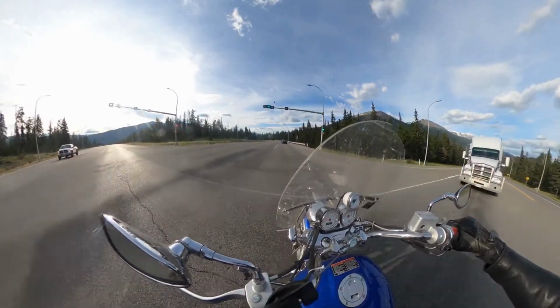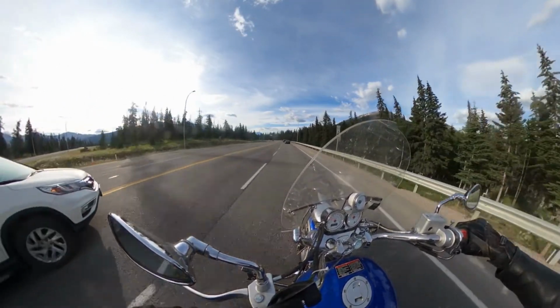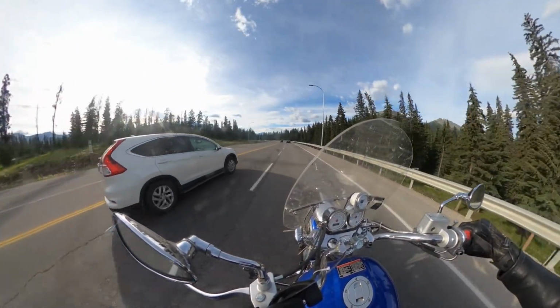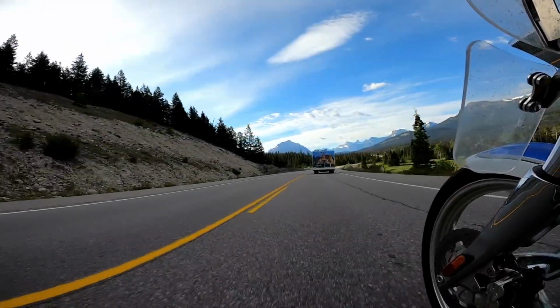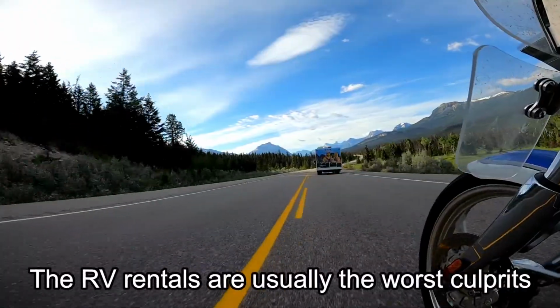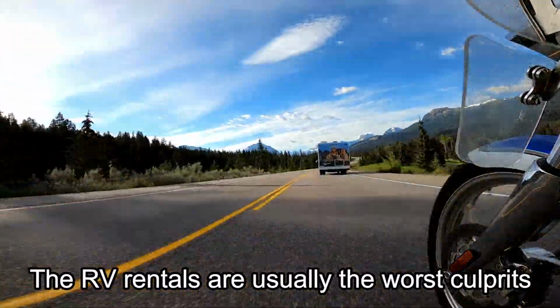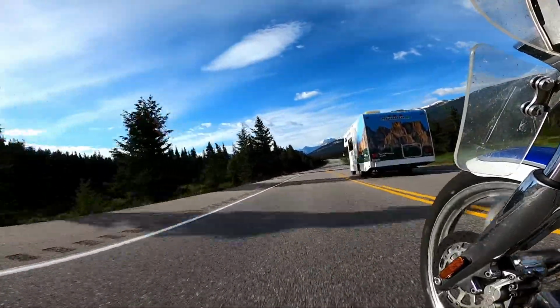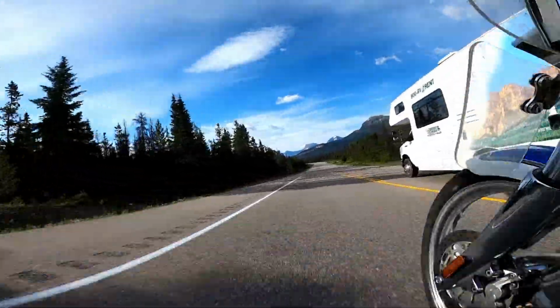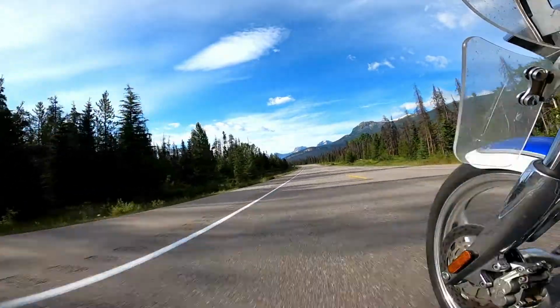There were close to 2.5 million visitors who came through the national park in 2020, and many of them are going to be traveling the Icefields Parkway. So be ready for some congestion, some bad drivers, people not paying attention, or just quite frankly, stopping in the middle of the road to look at something. Now despite all that, it is still worth the ride.